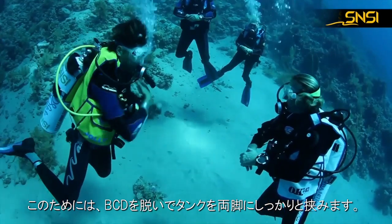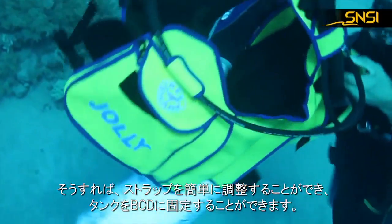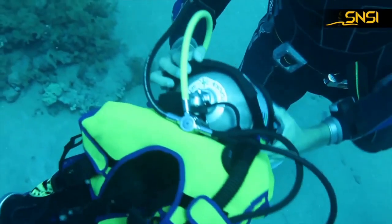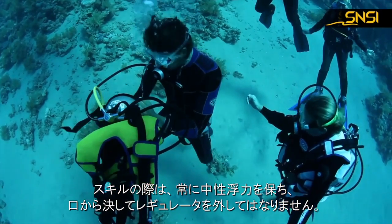For this reason, you must take off your BCD and place the tank between your legs so that you can easily adjust the strap that keeps it connected to the jacket. Maintain neutral buoyancy for the entire duration of the exercise and never remove the air supply from your mouth.